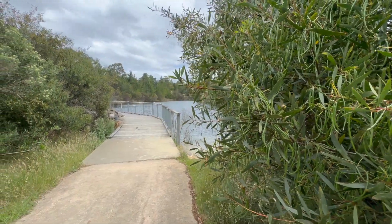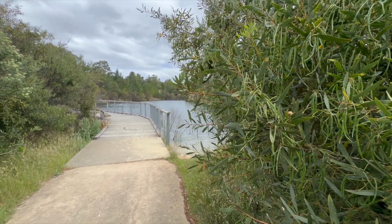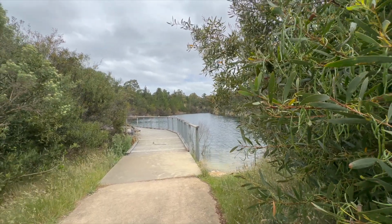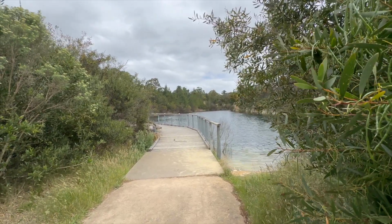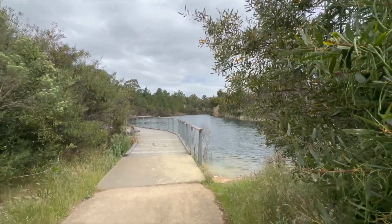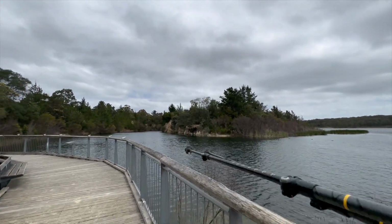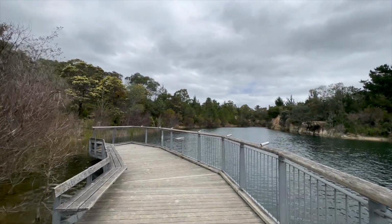So I've just dropped down to a shoreline trail. This is a little fishing pontoon. This little spot here, I'm just behind a tree at the moment, is where the local kids do a bit of cliff diving or cliff jumping. But it looks like the parks people have closed it off and called it a revegetation area because they don't want the kids jumping off the cliffs. I think you could probably swim across from here to that one over there, because the revegetation area is on that side where the walking track is.